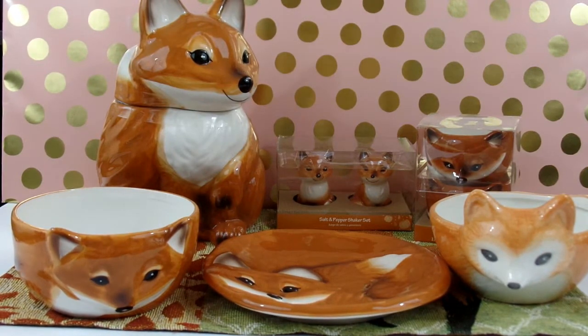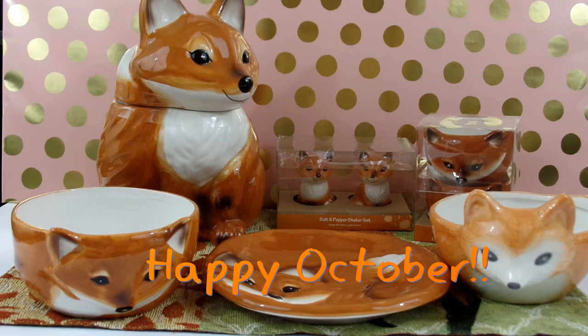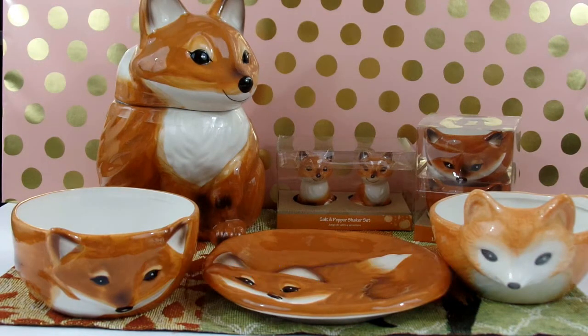It's April from April's Home, and today I'm super excited to share with you some of the very cute fall decor that I found at Walmart this past week. I decided to swing on by my local Walmart and check out what they had for Halloween and also some of the things that they had for Thanksgiving decor. And I found some very cute items.